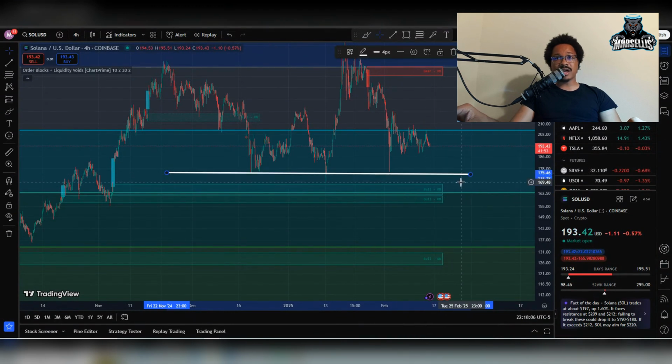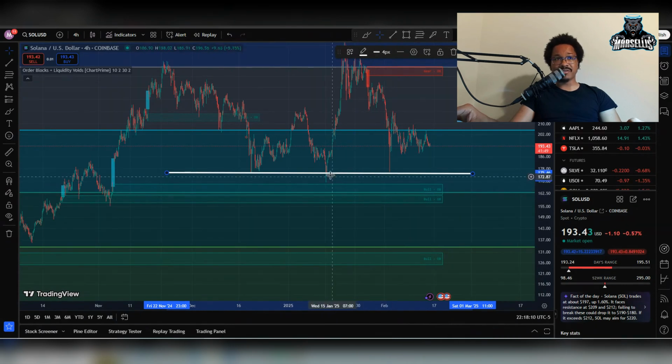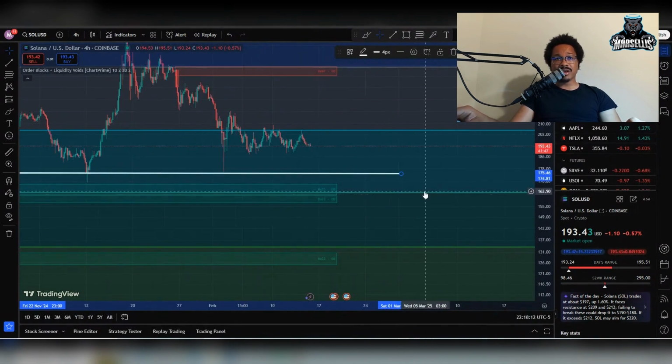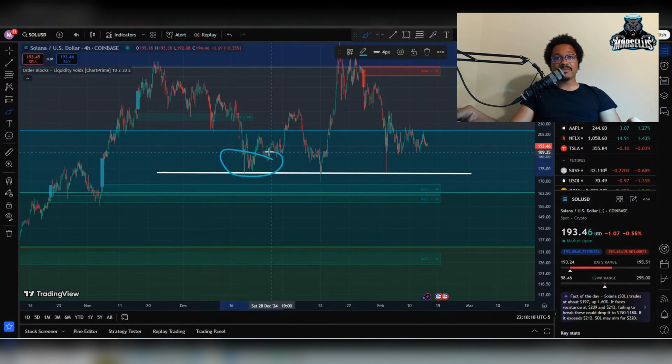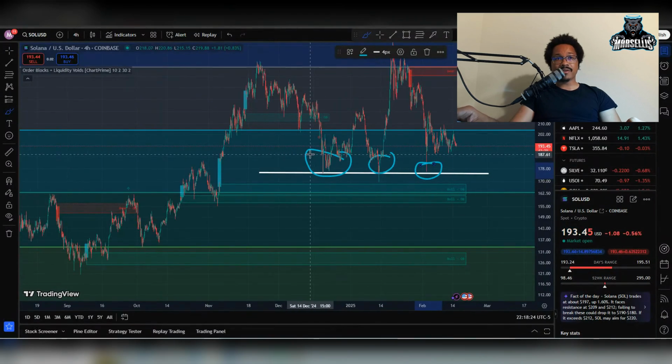We constantly stop right before there. I mean, we constantly stop around about $175. And then you can also see down here, we could be hitting $160 if that 175 is broken. This is if we are to go down to the downside.